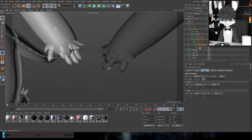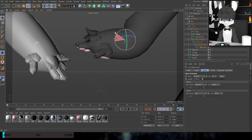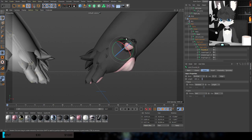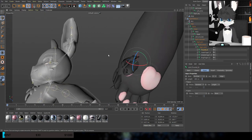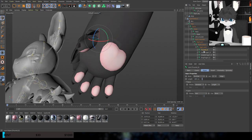However, I dread... the wrist is a nightmare. I dread to think what the fingers are like. Oh man, those are going to be the worst. This is going to be the most annoying part, fixing the fingers.